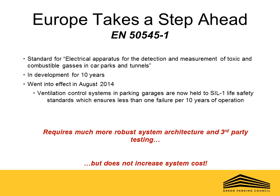But in August of 2014, this new standard, the European norm 50545, went into effect. Now, what this does is it takes the UL 2075 even a step further in terms of hardware and software reliability. The conclusion being that even if you've got an extremely robust instrument that's capable of measuring the gas accurately, repeatedly, and over a long period of time, it all boils down to the control software to make sure that you're achieving what you're trying to achieve.